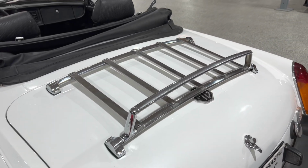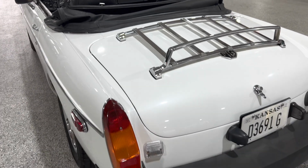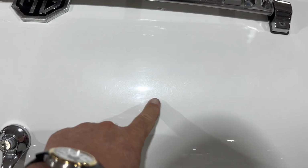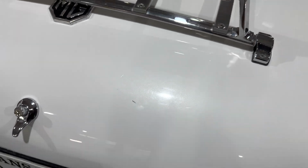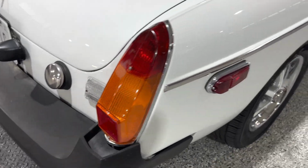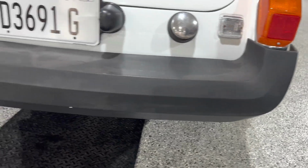Luggage rack's kind of cute on it. You really need it on this car if you're gonna go anywhere because there's not much storage space in it. Once you're in the car though, it's actually a pretty comfortable little car. Go across the deck lid, there's a little scratch. That might buff out. Right rear taillight is clean. And then I'll show you the bumper. Once again, the bumper is in really good condition.